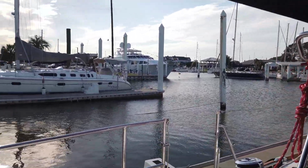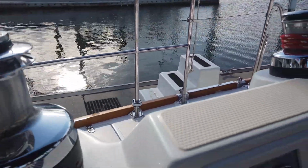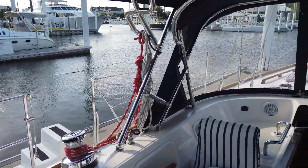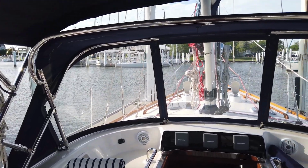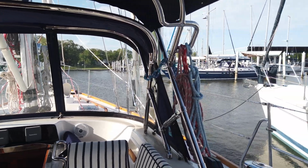Your primary winches are electric. These are W60 electric primaries. And you have your secondary winches here. Raymarine displays across the companionway for wind speed and depth.